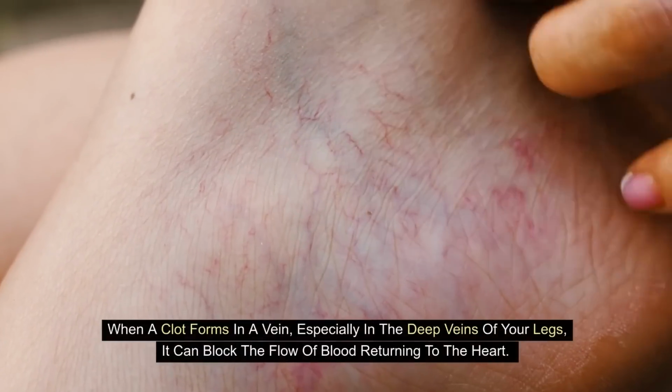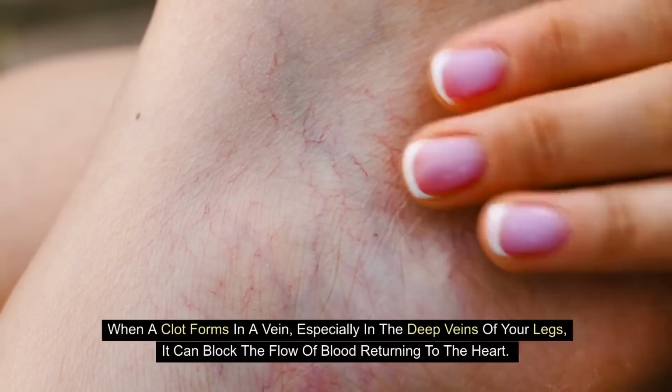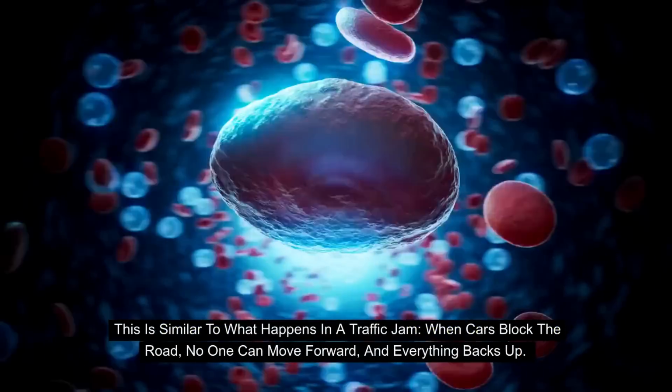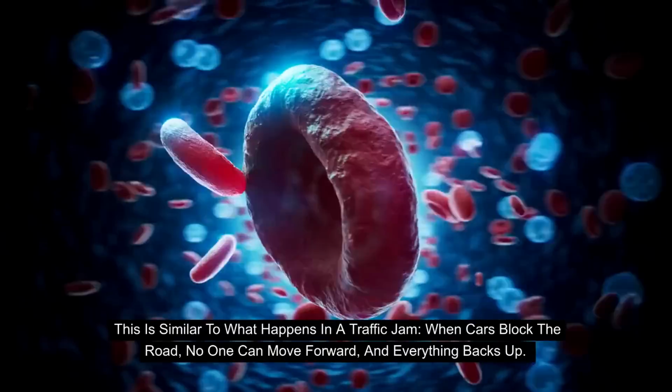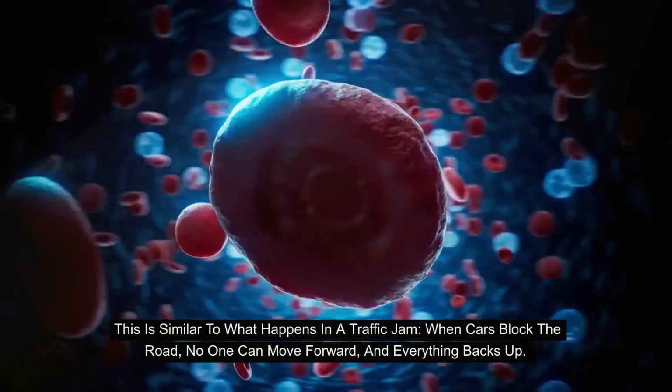When a clot forms in a vein, especially in the deep veins of your legs, it can block the flow of blood returning to the heart. This is similar to what happens in a traffic jam. When cars block the road, no one can move forward, and everything backs up.